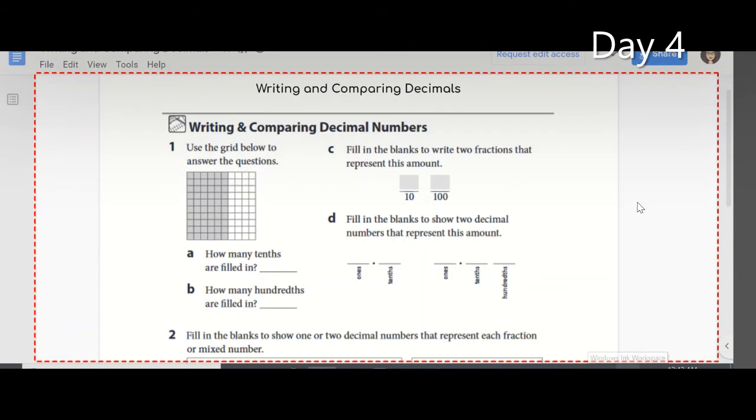Remember in 4th grade how we take this mat, and this actually represents 1 whole, and the part that's shaded in is a fraction or a decimal of 1 whole part.